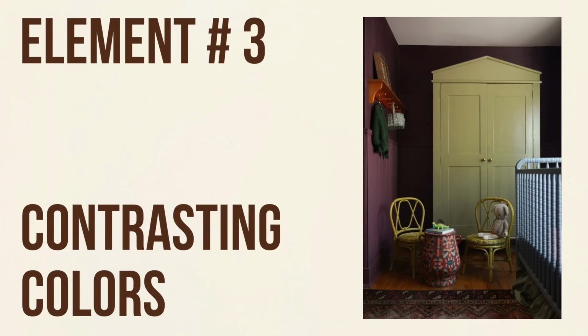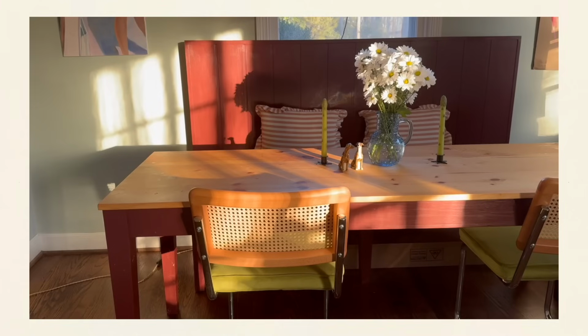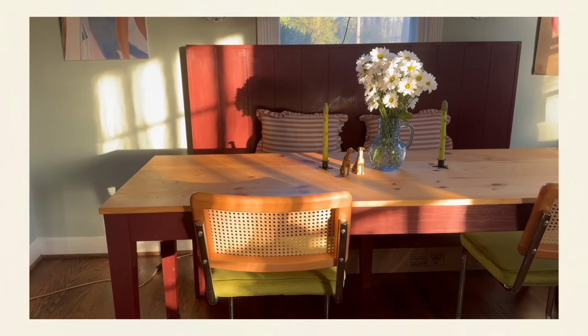My third element that I cannot live without is contrasting colors. I've mentioned before how our dining table is called Sommelier from Sherwin-Williams, and it's this really, really deep burgundy, and then our dining chairs are a really pretty grass green. And in my opinion, that combo is incredible. I love purple and green together. I think any contrasting color is going to look good if it's the right shade and tone. You might not want to do like bright teal and bright orange. That could be really spooky looking.